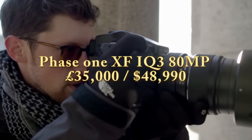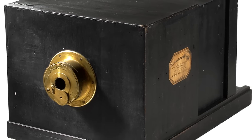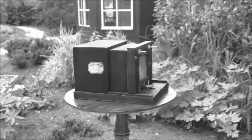$48,990. In at number two, and a serious hike in money, the Suisse Frères daguerreotype is essentially a wooden box with a hole in it. Le daguerreotype was Louis-Jacques-Mandé Daguerre's main contribution to camera history. The sliding box camera was designed by him for his daguerreotype process.